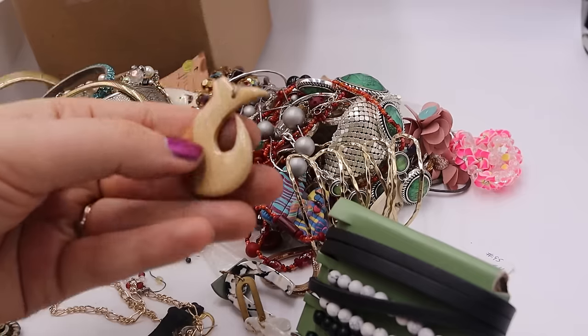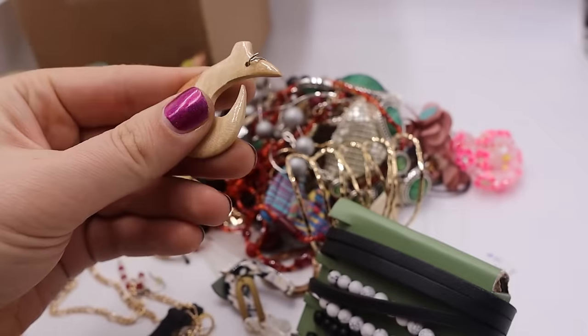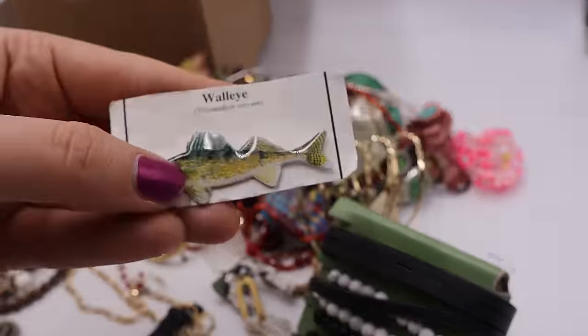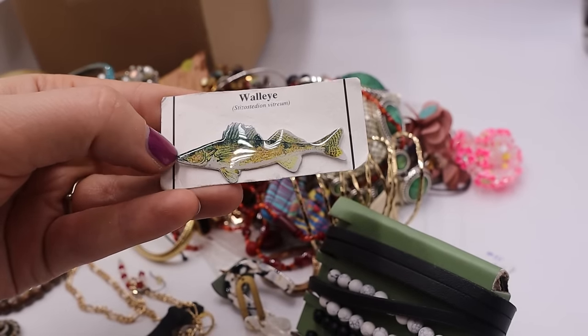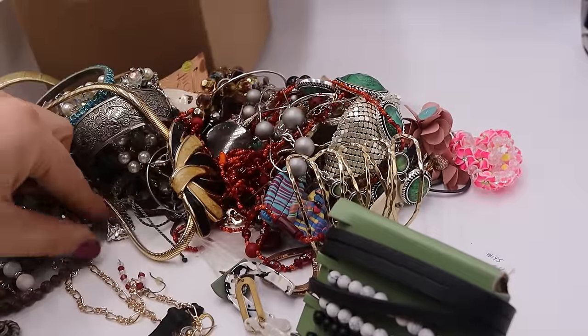This one looks like a Polynesian hook, maybe? It's like a lacquered wood thing. Ooh, this one is gonna be a yes. Look at this walleye. He could go to a fisherman gift. He can go on a hat. He can be a Father's Day gift. This can be yes, so yay.